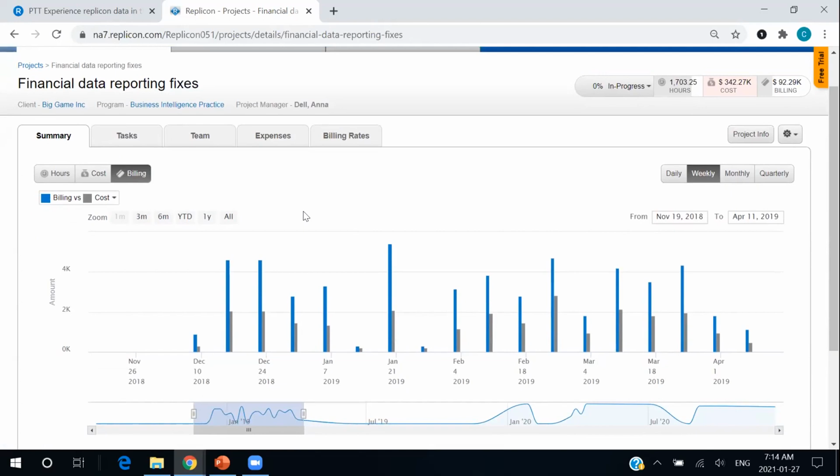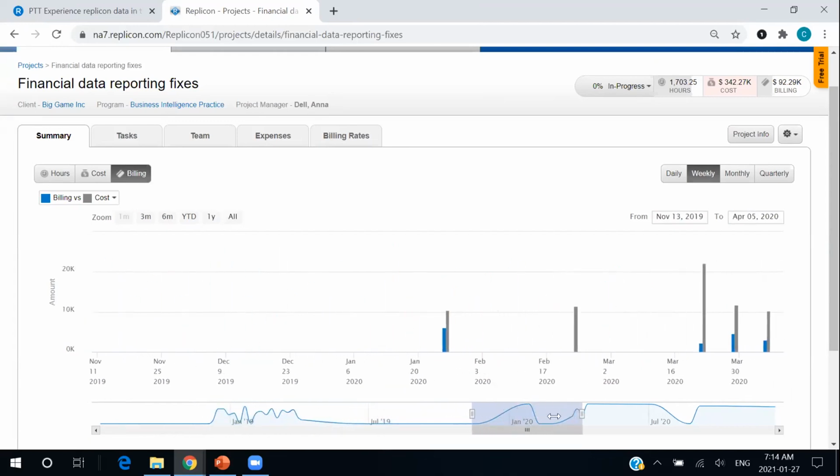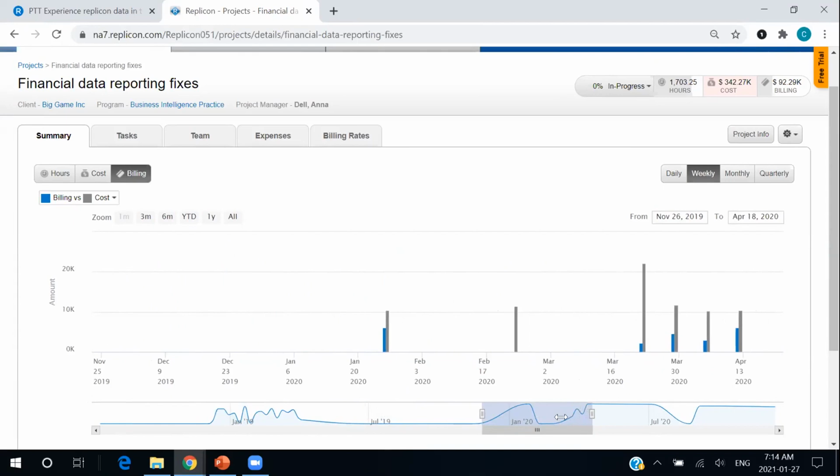Off the bat, I can see my billing versus cost. And obviously, we want our billing to be higher than our cost. That would mean we're very likely incurring a profit. And here you can see things were looking good. Billing wasn't consistent, but it was consistently higher than our costs. So things were going okay. But we can see on our little histograph on the bottom here, we eventually hit a lull. Not a lot of work was being done. And then when we got things kicked off again, our costs skyrocketed and our billing did not skyrocket with it.